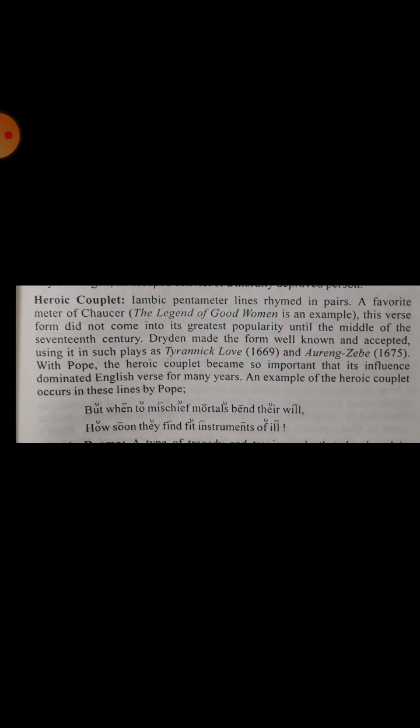Heroic couplet was a favorite meter of Geoffrey Chaucer, which he used in the Legend of Good Women as an example. This verse form did not come into its greatest popularity until the middle of the 17th century, because in the 17th century, heroic couplet was revived by John Dryden, who made this verse form well known and accepted. He used heroic couplet in Tyrannic Love in 1669 and then again in a poem Aurangzeb in 1675.